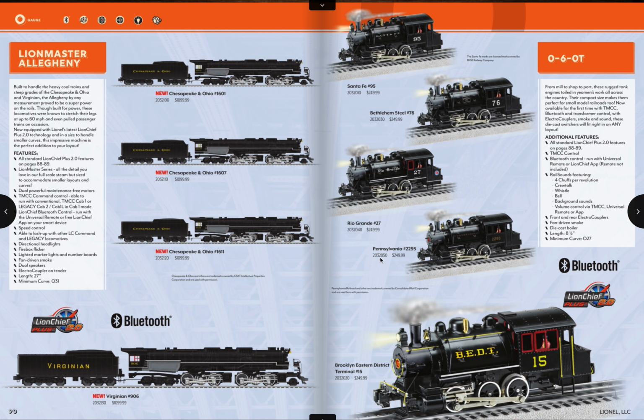And then over on the right, we have the 060s. Pennsylvania, that's pretty cool. $249, I like that. I kind of skipped over that the first time I looked through this catalog, so I may keep that in mind for something in the future.